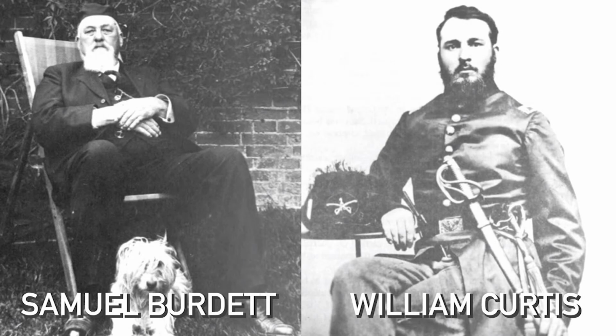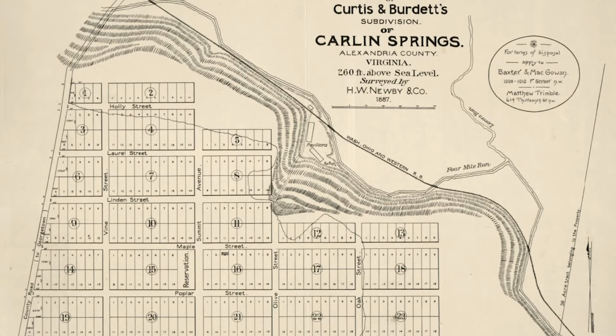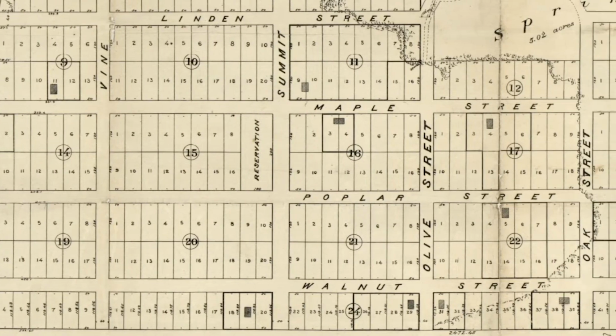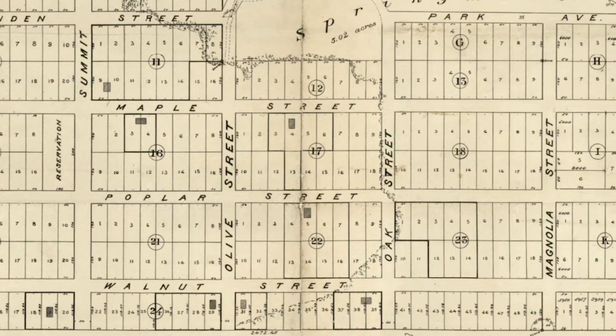Burdett and Curtis began to develop Carlin Springs Resort into what is now Glen Carlin. Streets were laid out in 1891, but the names were different from what they are today. They were all names of trees. In 1896, the area was renamed from Carlin Springs to Glen Carlin.